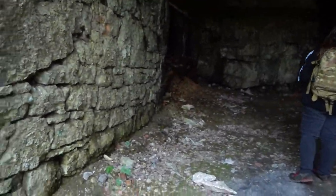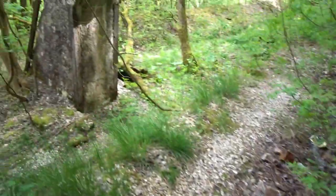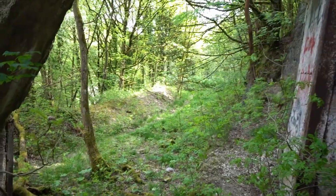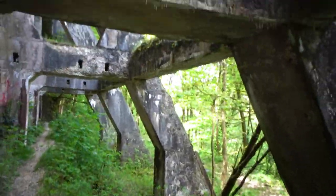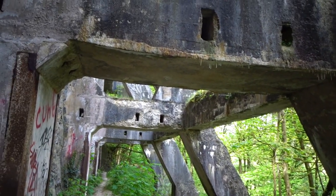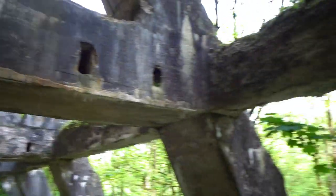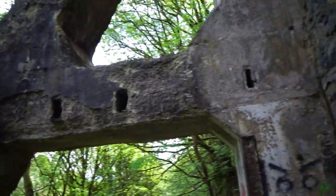Yeah, so they'd have come from there and down here, and then this would have been where the train or some sort of carriage would have come along. Yeah, because look, if you look at the holes up there, they would have been holding beams, or maybe something where the weight of it would have taken the weight.